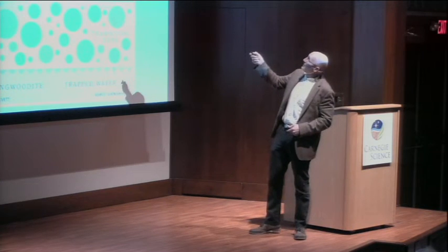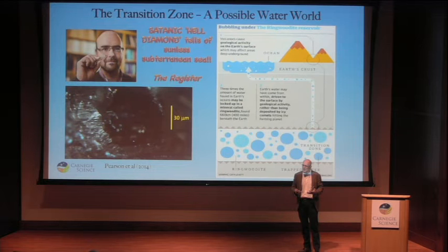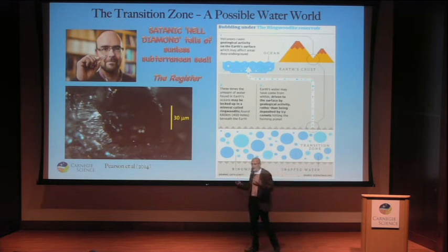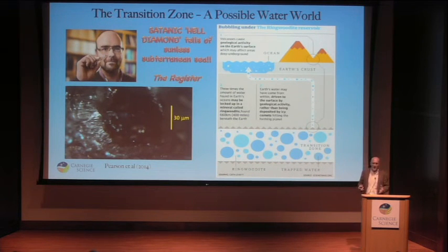Here's another beauty here. Bubbling water under the ringwoodite reservoir, and we have this transition zone with a big swimming pool of water somehow connected to the surface. I laugh at this one, but in a way, it's kind of the point: this big potential reservoir of water at depth may, through this dynamic interior, be buffering the amount of water at the surface over long periods of time. It may be that these deep carbon and deep water cycles are what make our planet habitable on this very long time scale.